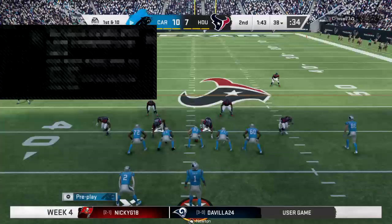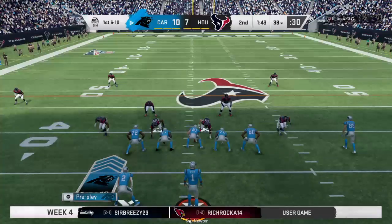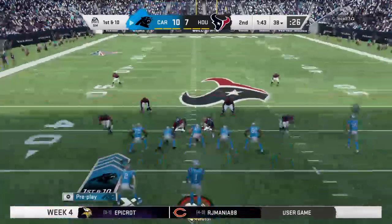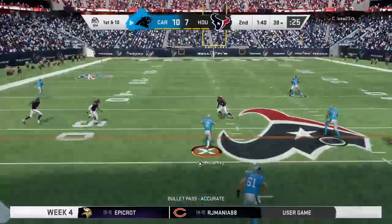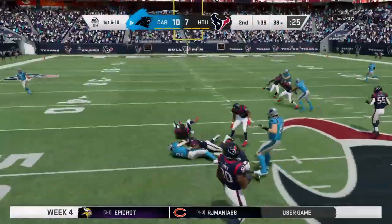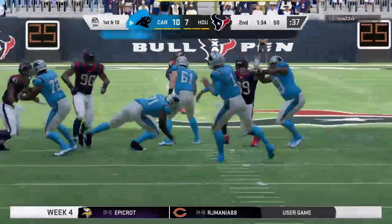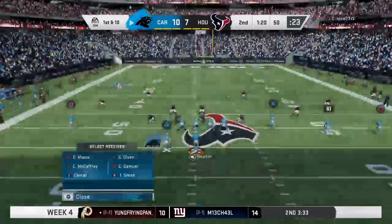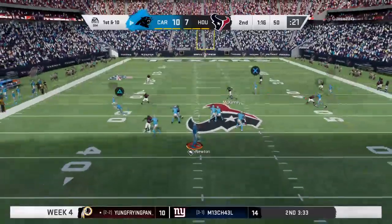From all the way up at the 38 now after a good start to the drive. From the gun, Newton. Now he'll dump it underneath to his running back, complete. And he'll be stopped right at midfield. Another nice gain. That's now 30 yards between those last two plays. Back-to-back good plays have them on the move on first down.